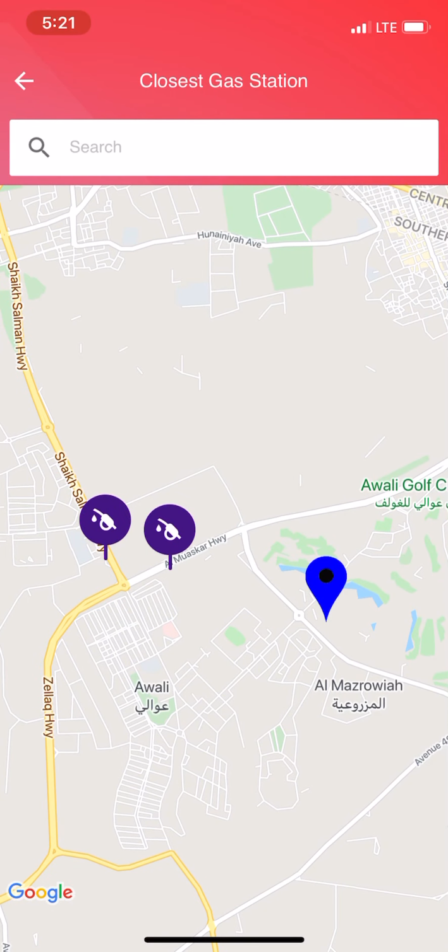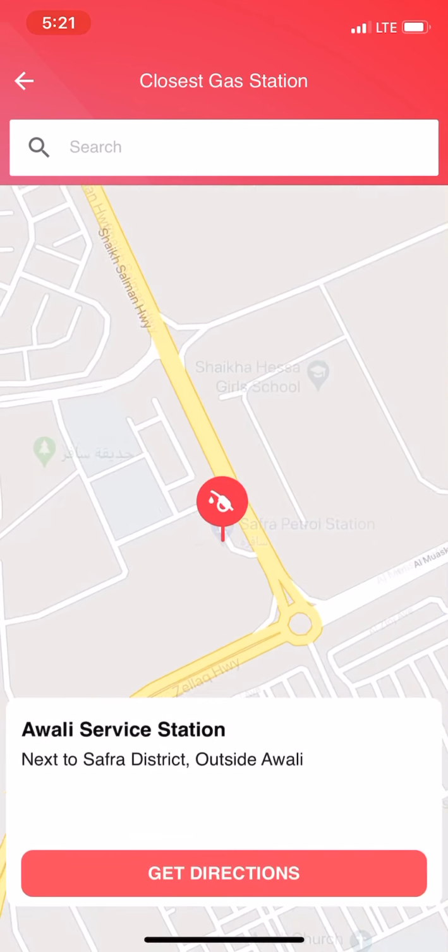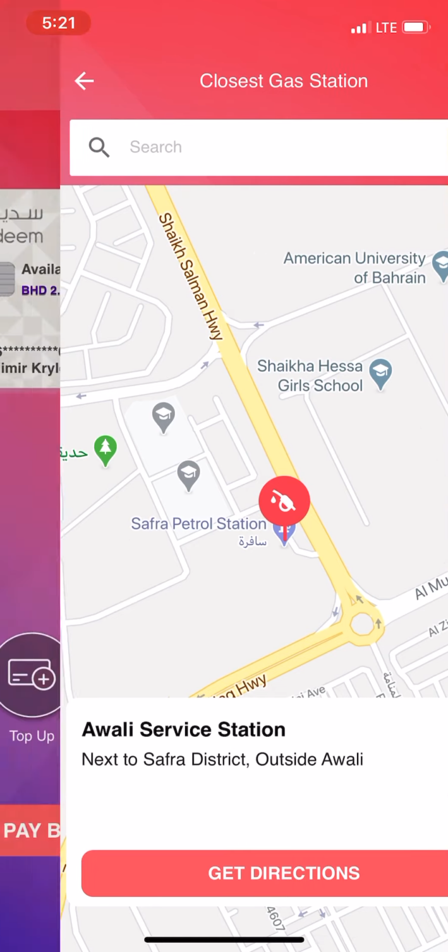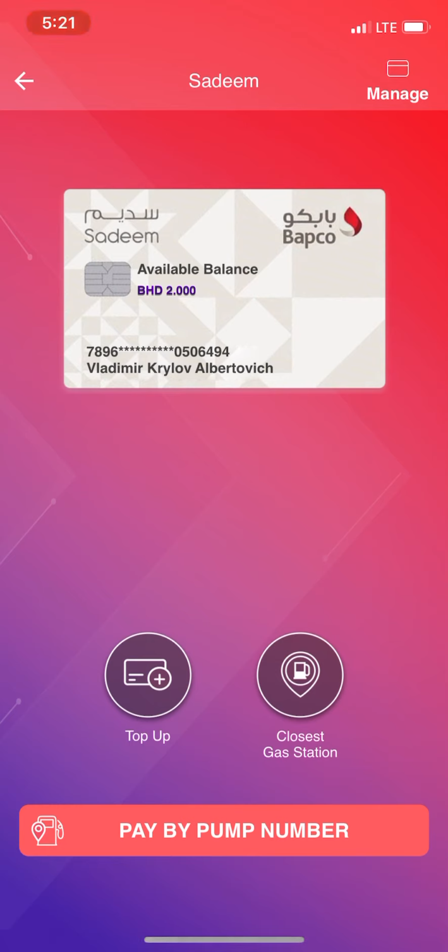So in this case, I have two here on the left. I'm going to click on the left-sided one, which says Awali service station. Now, Awali service station is fairly close to me. You can either get directions, which gives you that option right at the bottom, or once you're entering the gas station, there's going to be a name like Awali gas station. You could do that as well. It's optional, like I said.